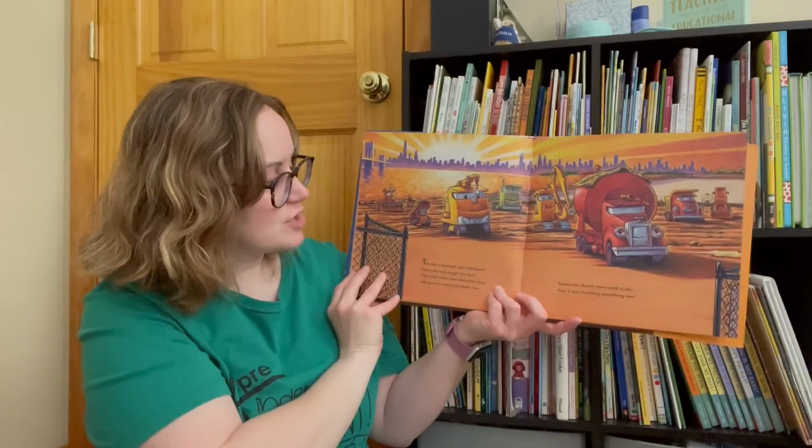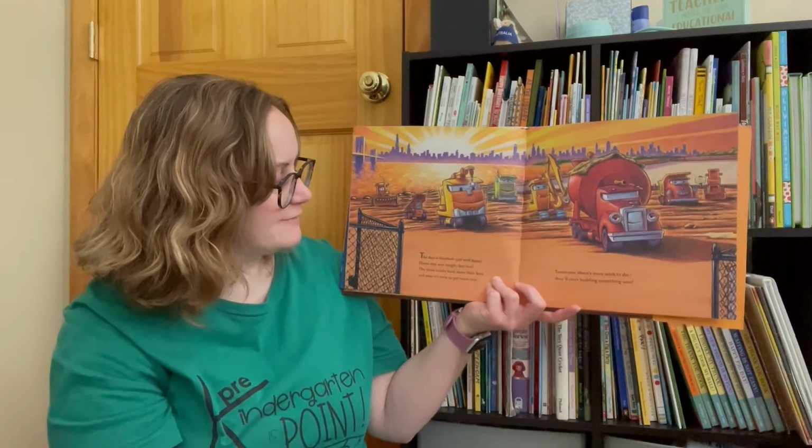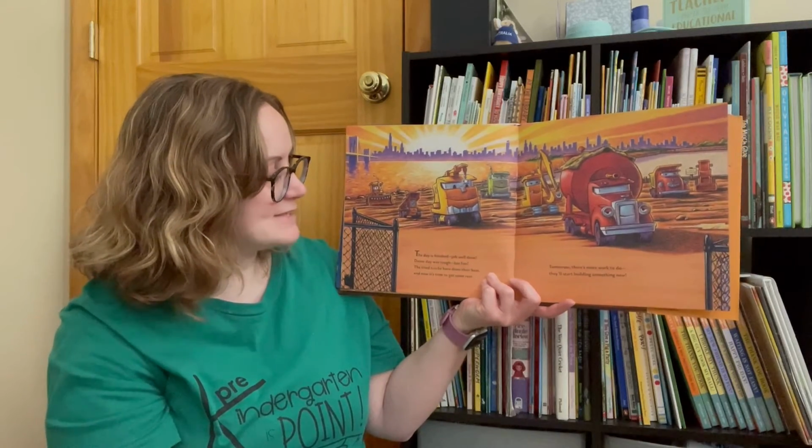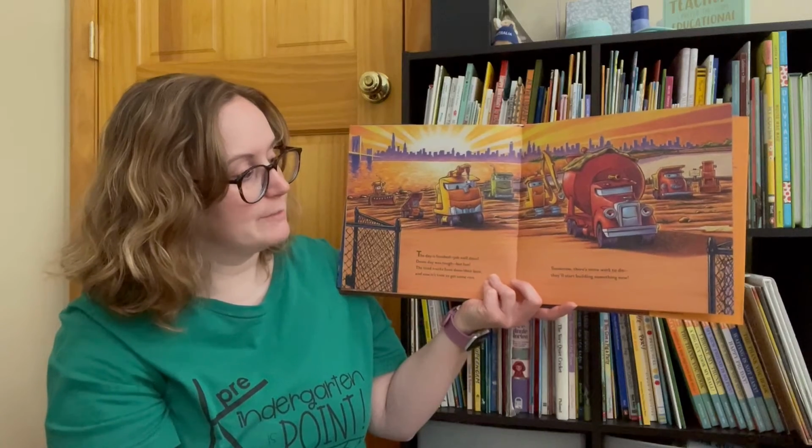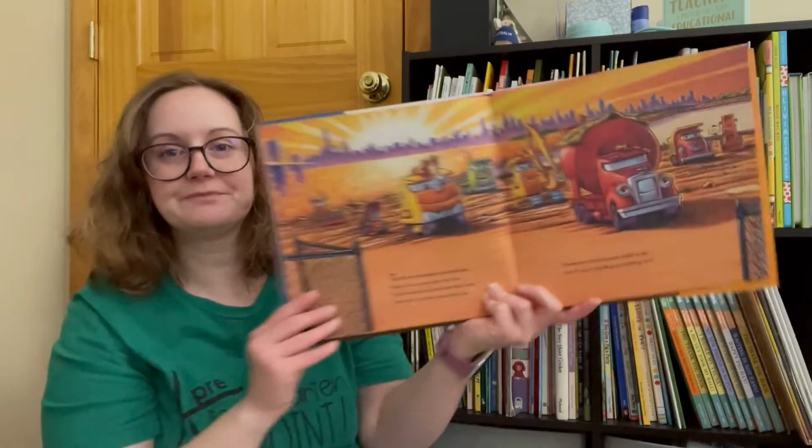The day is finished, job well done. Demo day was tough but fun. The tired trucks have done their best, and now it's time to get some rest. Tomorrow there is more work to do. They'll start building something new.